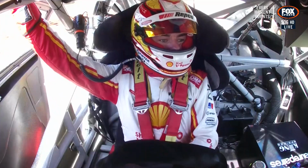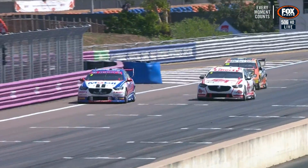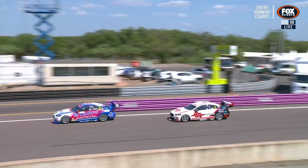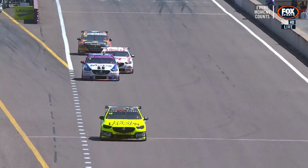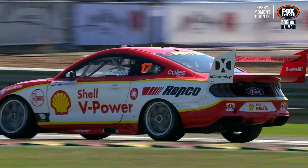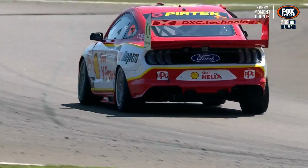There's your podium, and hot hard work out there today. So well done to McLaughlin, still going this little battle. Last time we saw them all heading up into the valley, all locked in combat, and Alex Davison gets home in front of that group. 19th for Fullwood, 20th for Smith.